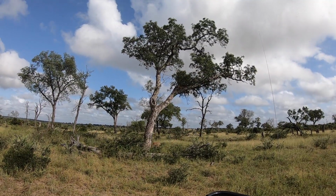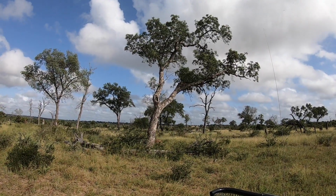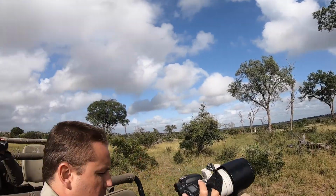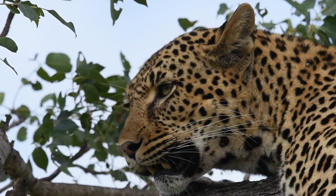You see, there's a female leopard in the tree here, and there's a hyena feeding on something at the base. Gareth, which leopard is it? That looks to be the Three Rivers female.